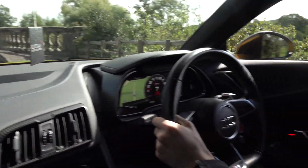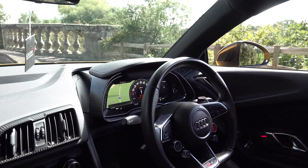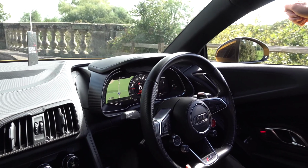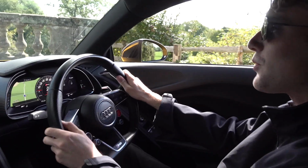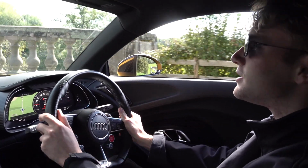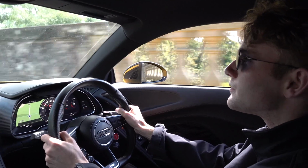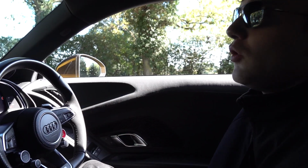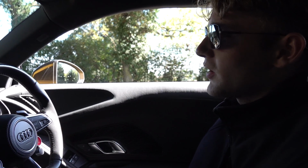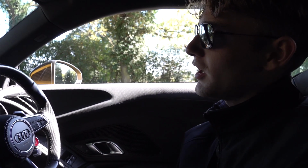What do you think about these speed bumps? There you go, it doesn't scrape, practical. Looser steering, which is nice. Not quite as comfy. The seats aren't quite as comfy, but then this is a purpose-built supercar, whereas the AMG is more of a long-distance cruiser.